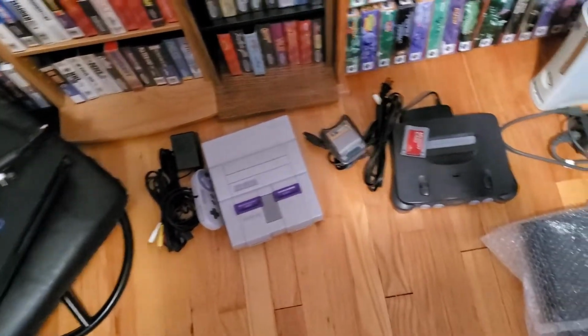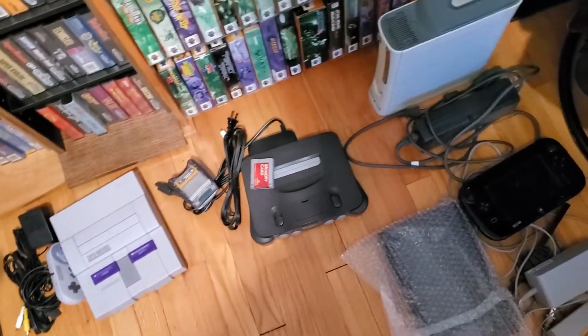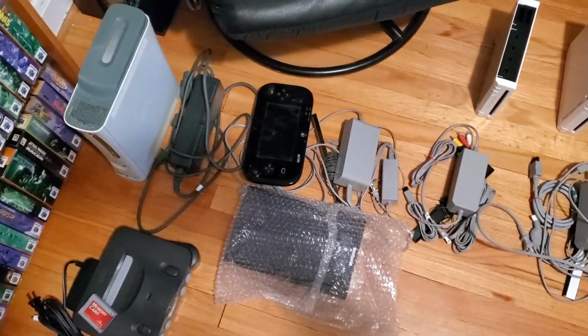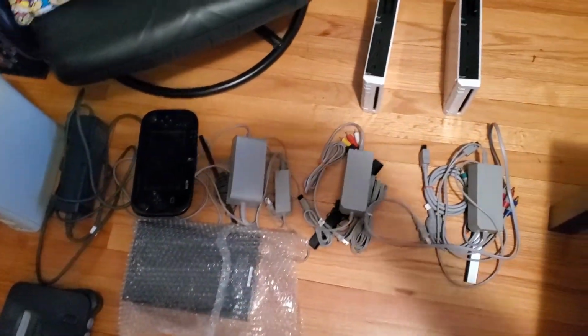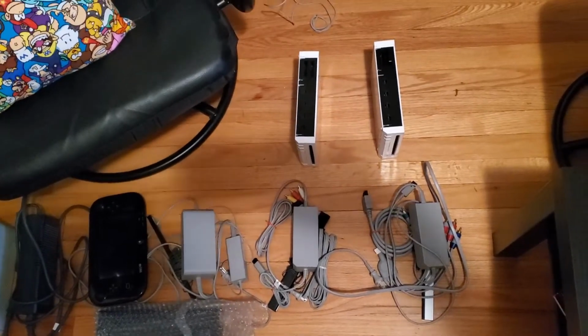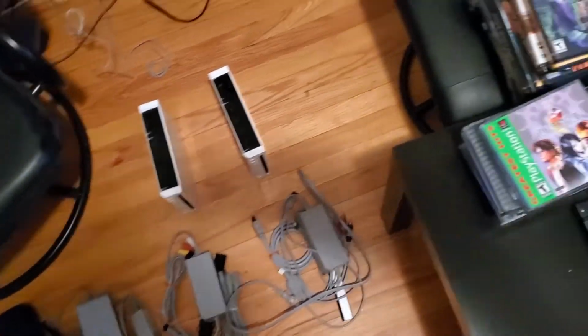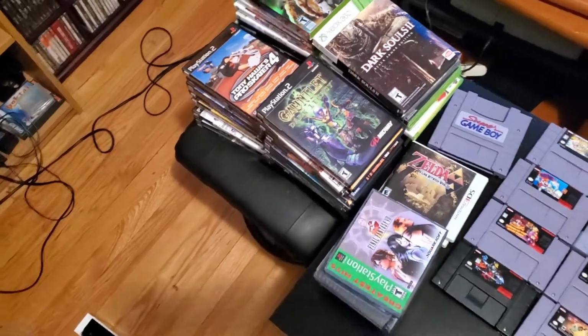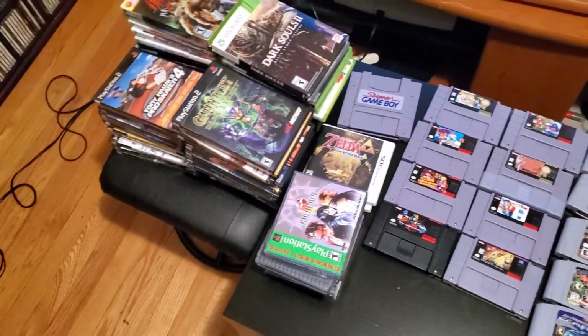The story real quick before we get into specifics is there was a PS2 on Facebook Marketplace up this morning for $100. And we came to an agreement. I'm like, oh yeah, I'll totally take it. It seemed worth it. You can see there's some PS2 games here and a PS2 system. That was what the original deal was.